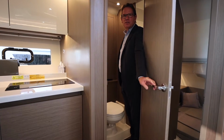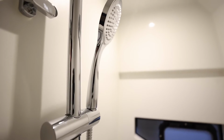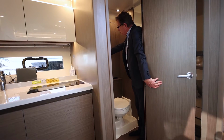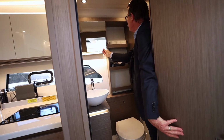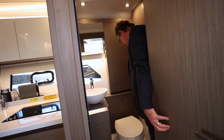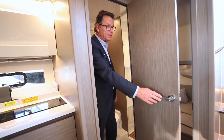The bathroom on the GT36 is bright again and spacious. It has a separate shower stall with ventilation, an elliptical composite sink, hand basin, lots of storage on both sides of the sink. And a freshwater electric flush toilet. Overall, this is a very spacious environment for a bathroom of a yacht this size for a couple of days on the water.